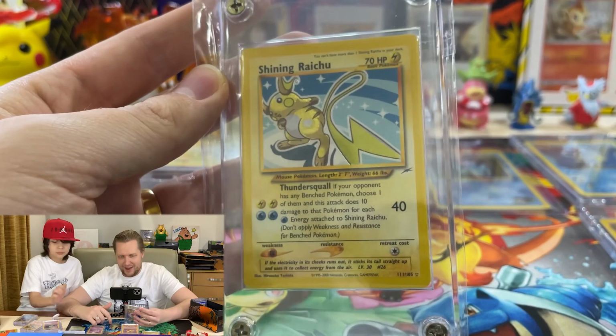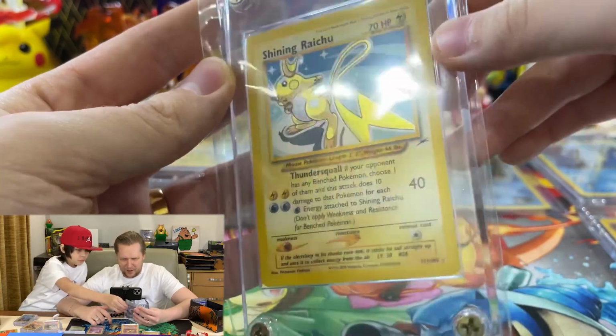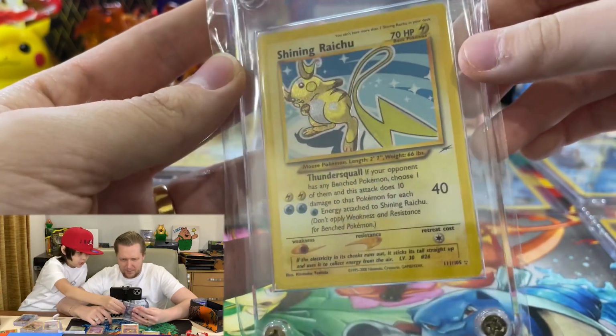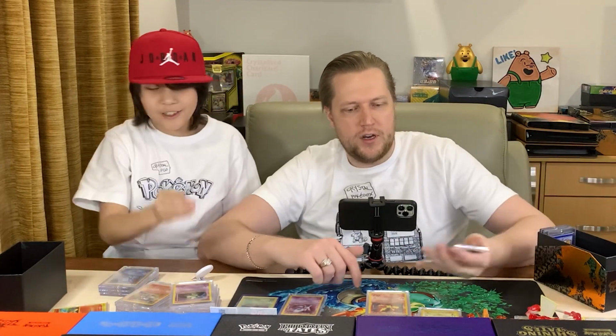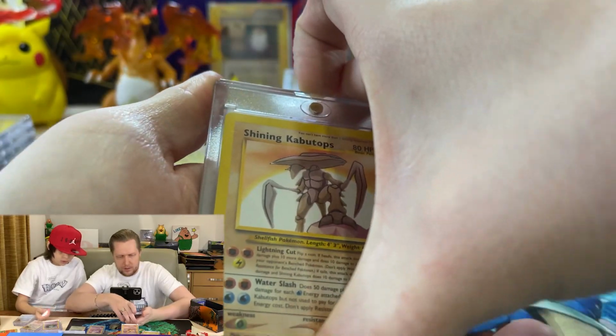I think it's a beautiful card. Look at that. Look at the shine. Beautiful, man. Beautiful, beautiful. I think it's gonna go anyway. Yeah. And Shining Kabutops. Oh my goodness.